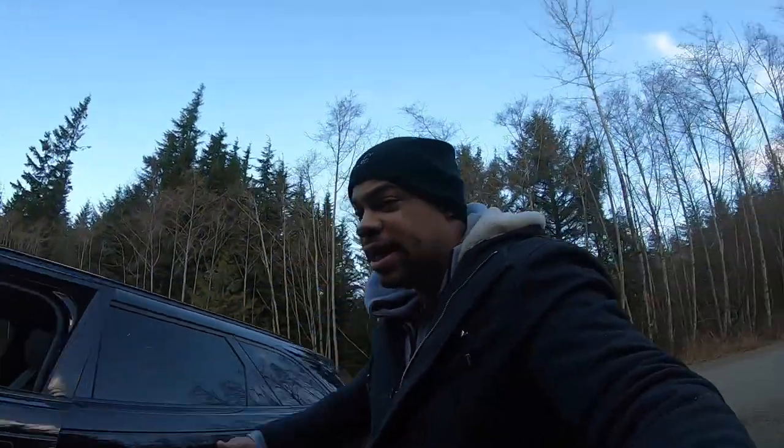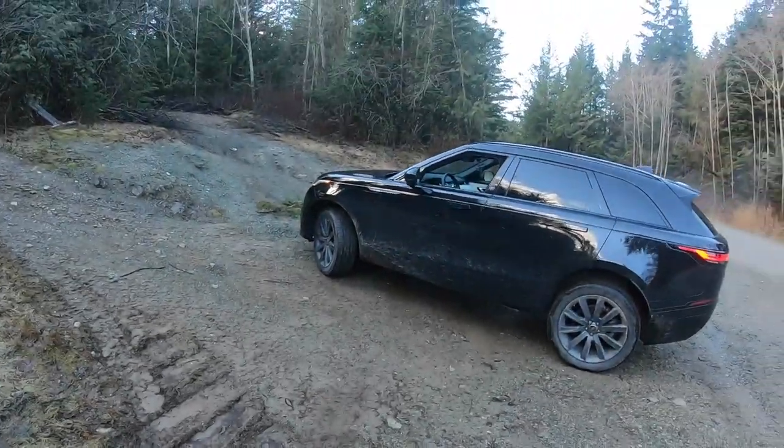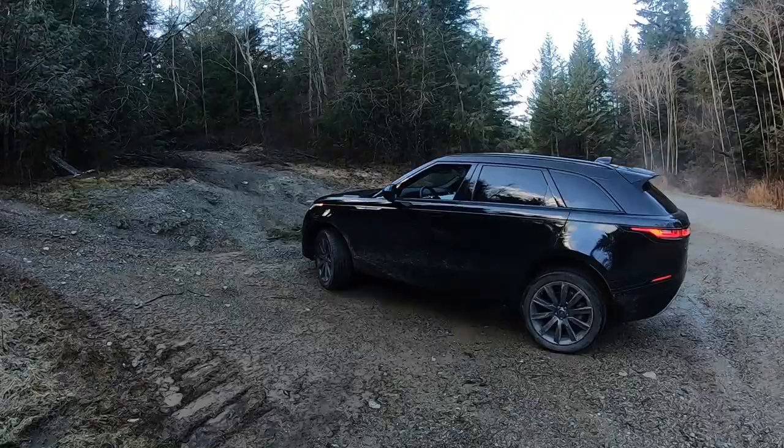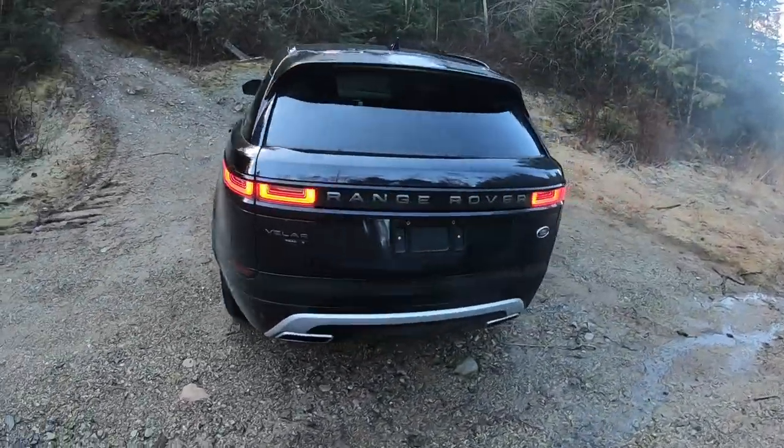Because remember guys, the Velar got awarded the most important award that vehicles ever want. Best looking, or what was the fashion award or something like that. Something stupid in 2018. But I don't know. You guys tell me, is this something you like? I hate the back end, absolutely hate it. It looks way too fat.